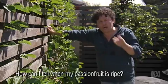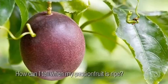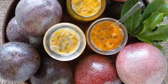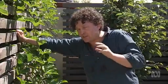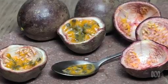Passion fruit can take a while to ripen up, so how do you know when to pick them? Well, firstly, it's when they start to colour up, either yellow, red or black, depending on the variety. Next, give them a sniff. They start to smell sweet as they ripen. And then finally, you'll notice that a few will start to drop. Cut them in half, have a look at the pulp, give it a taste. If it's really sweet, then you are good to go.